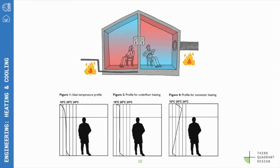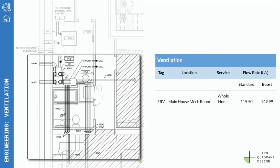Additionally, decoupling the heating and cooling from ventilation leads to a more efficient ventilation system. While the radiant system can meet both heating and cooling demands, a changeover mixed-mode ventilation system is projected to provide adequate cooling for the house during summers. This is, however, expected to change as the climate changes. In a changeover system, natural ventilation is used in milder weather and mechanical ventilation in more extreme weather.